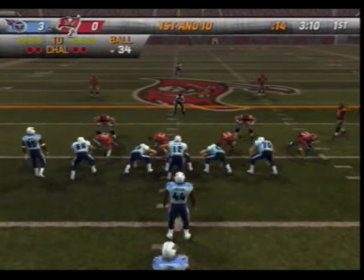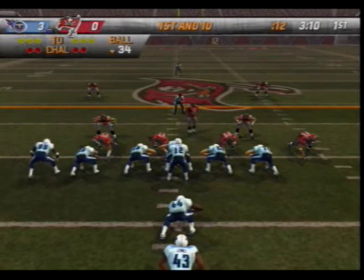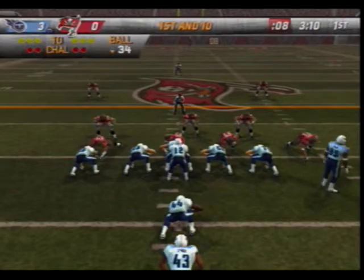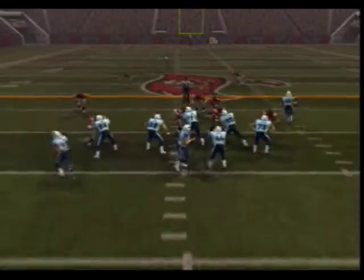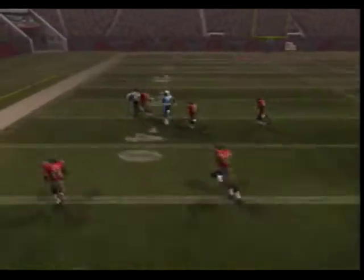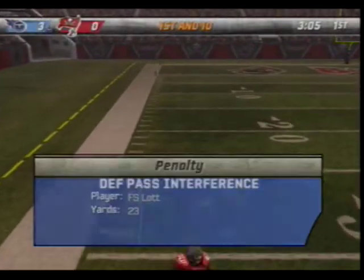First and 10. Defense lines up in the nickel. Rodgers with a man in motion. One deep. Under pressure. Deep throw. The pass is incomplete.